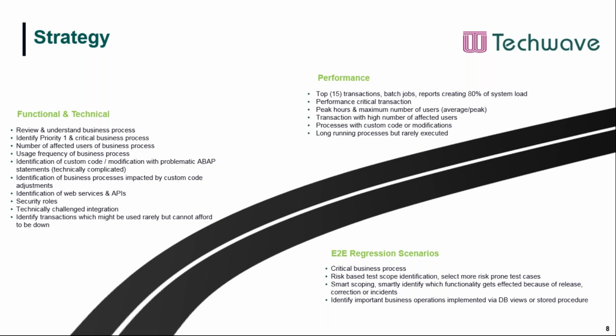We need to identify the functionality which is getting affected because of the releases, or might be because of corrections or some other fix. And also we need to identify important business operations implemented via DB views or stored procedures.